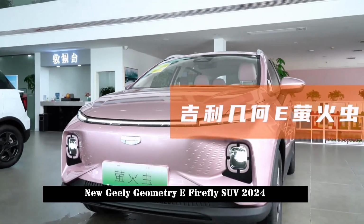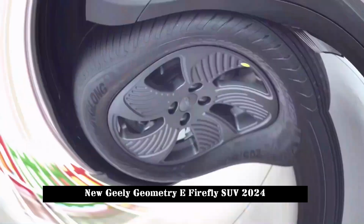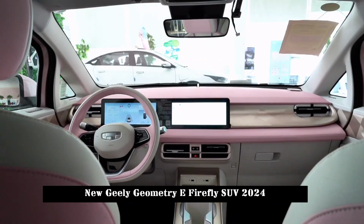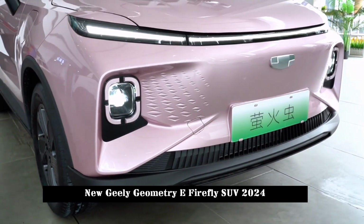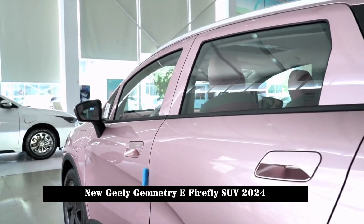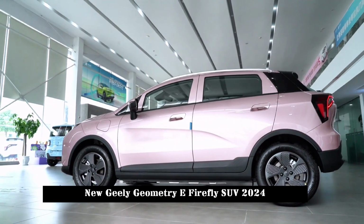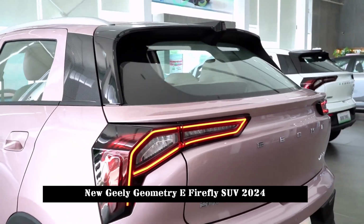On August 16, Geely Geometry's pure electric car, the Geometry E Firefly, was officially launched. A total of 3 models were launched, with a price range of 69,800 to 89,800 yuan. Offering 2 versions with 301 km and 401 km pure electric mileage, the car is equipped with gears, dual screens, electric sunroofs and other configurations to ensure a comfortable driving experience.